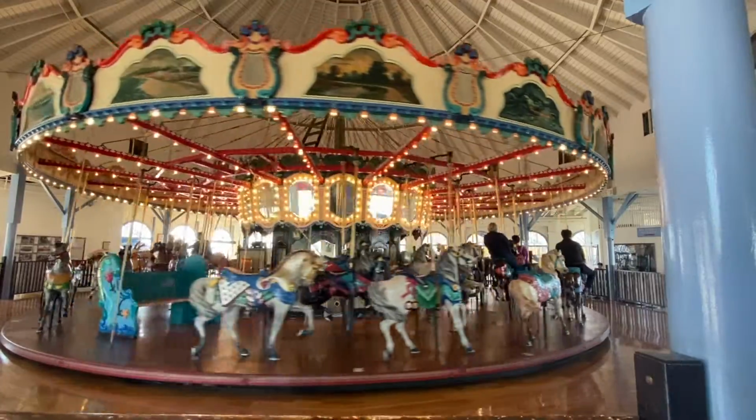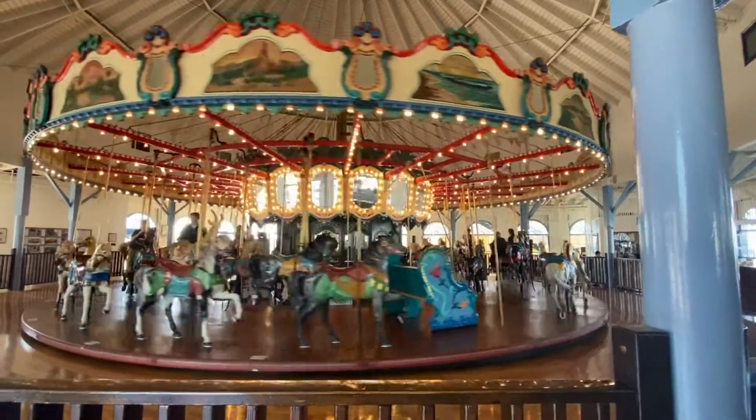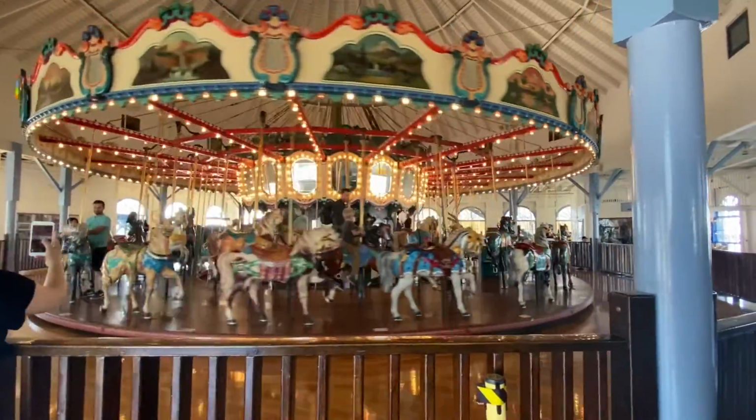So the structure itself is original. It seems to have been painted. It has some really nice Byzantine and Moorish little touches. But the important part in my mind is what's inside, which is one of the great carousels that I've been on, and certainly the finest in Los Angeles.